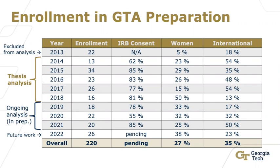The data between 2014 and 2018 went into my dissertation research, and the analysis that I will be presenting to you today comes from those 5 years of data. Then we have the data from 2019, 20, and 21, which is currently being analyzed. I'm still working on that and getting a paper ready to submit. I'm very curious in particular about seeing what happens with the 2020 group, because that was the remote semester and everything was different that semester. And then future work is the current semester and beyond.